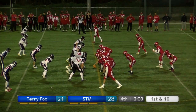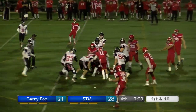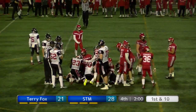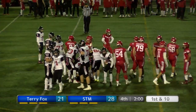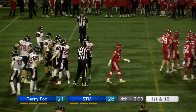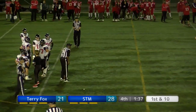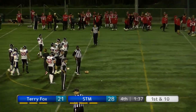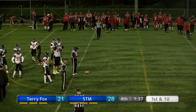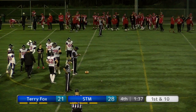Clock starts to run. Ciccone. A long count as expected. Here's the handoff to Valerio. He'll turn it upfield for a couple, and here's the timeout from Terry Fox. Jet sweep, but they've been instructed to play the jet sweep inside, so they know that contain is the defensive ends' job. Michael Evans doing a good job of containing that jet sweep, of widening out. Whenever he sees that jet sweep motion, he widens out, takes that away, but a nice job of cutting the ball inside and certainly not running out of bounds and stopping the clock.